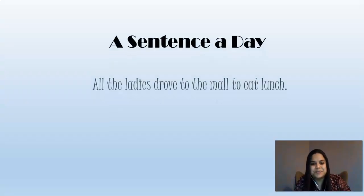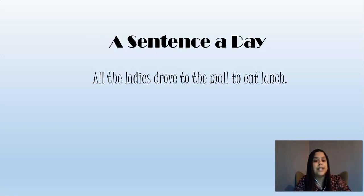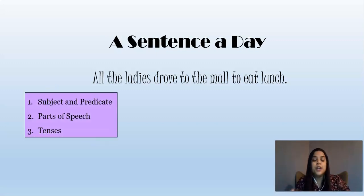And a sentence a day. All the ladies drove to the mall to eat lunch. We are going to be looking at subject and predicate, parts of speech, and then tenses. Okay, so that is the sentence a day that we're looking at now. All the ladies drove to the mall to eat lunch. That's what we're looking at. I'm going to give you a few seconds, grade 4s, to try and see if you can look for the subject and predicate, the parts of speech, and the tenses. Okay, so you need to identify what tense the sentence is already written in, and then give me the other two tenses. Okay, good luck, grade 4s.